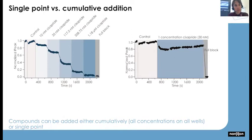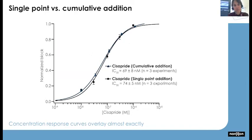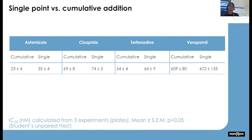What we did in this experiment was to calculate the concentration response curve using a cumulative addition versus the concentration response curve that we got from a single point addition, with the concentration response curve then averaged across multiple wells. And what we find is actually the concentration response curves overlay almost exactly, and the IC50 is almost identical. This we also saw for a number of other compounds, including astemizole, terfenadine, and verapamil. So what we can conclude from this is that either a single point addition or a cumulative addition can be used, and this does not affect IC50.